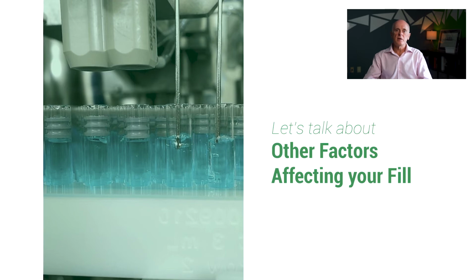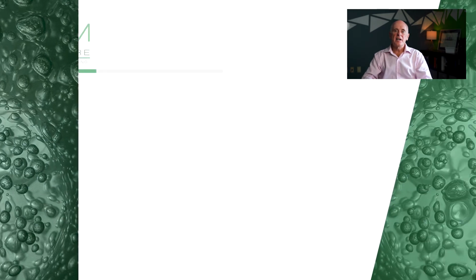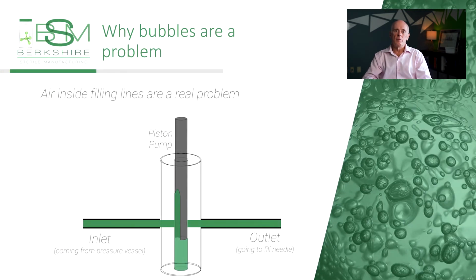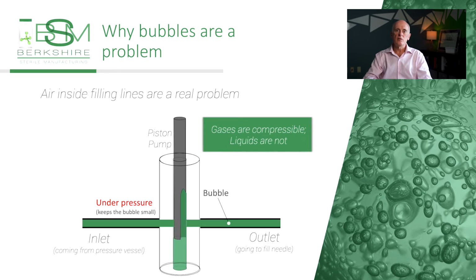Okay, now that we have figured out how we are going to filter and fill your product, let's discuss some other factors that will affect your fill. Bubbles, the bane of viscous filling. Air inside filling lines is a real problem when performing viscous filling. If an air bubble started in the pressure vessel, it would be small up to the outlet of the piston pump because the pressure in the vessel and the filling line is compressing it. Gases are compressible, liquids are not. Once the bubble exits the pump, the pressure on it drops significantly and the air bubble will expand.